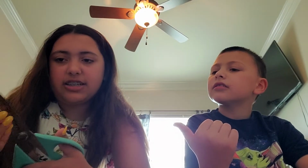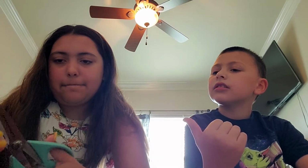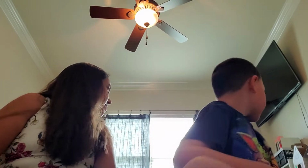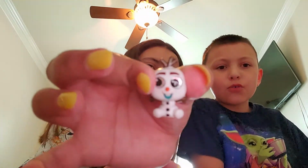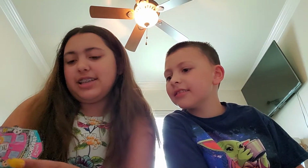Oh yeah, have you had these before? I've had Disney Adorables before, yeah. Oh, they're packed. They're in a bag over there somewhere. I got Olaf. Oh, so cute. Does it have glitter eyes? They all have glitter, yes.